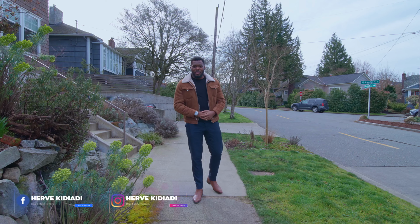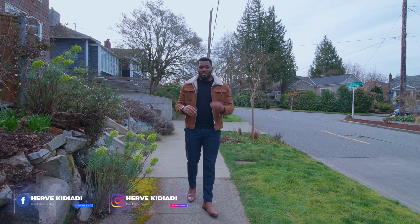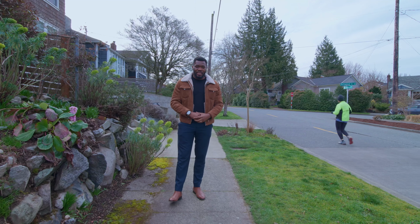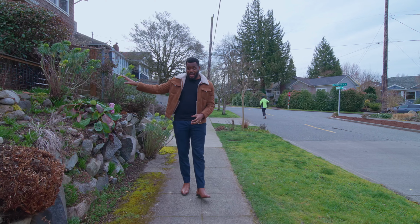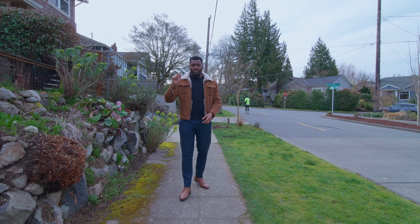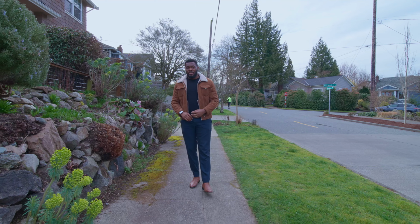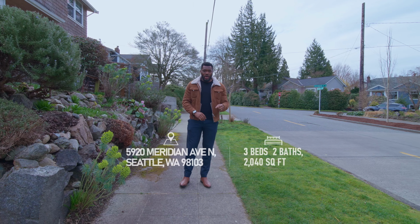In this week's episode, I am showcasing you guys a very special and unique project completed by no other than my mentor, Sean Bautista. This is his house he just finished flipping that we are going to be looking at today. The property address is 5920 Meridian Avenue, North Seattle, Washington.